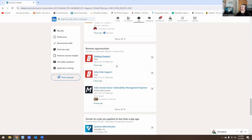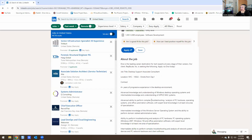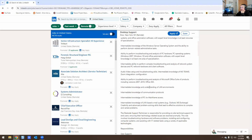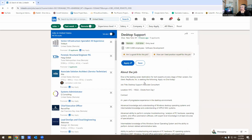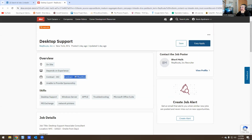So yeah, desktop support. You guys know I qualify for that because I have a lot of experience with desktop support. So it says Teams, Zoom, Office, Exchange, network connectivity, training, and then it's gonna take you to another page because this is not here. This is on Dice. And it says here's a contract for 11 months.